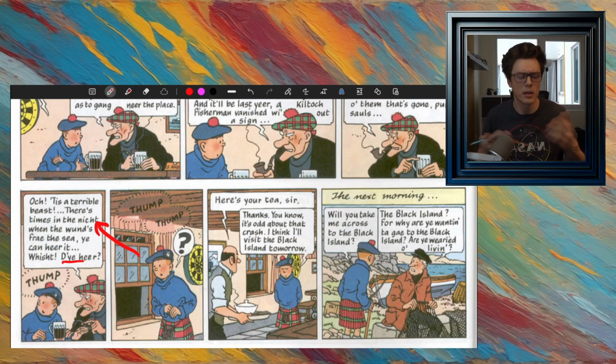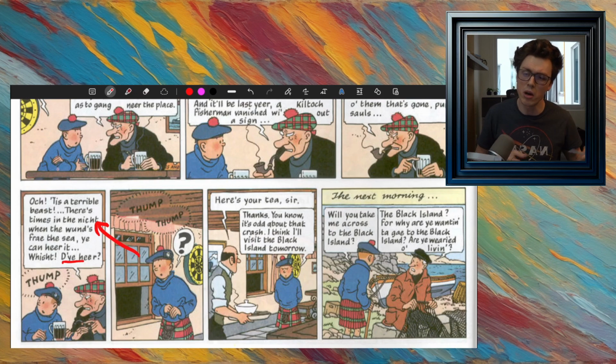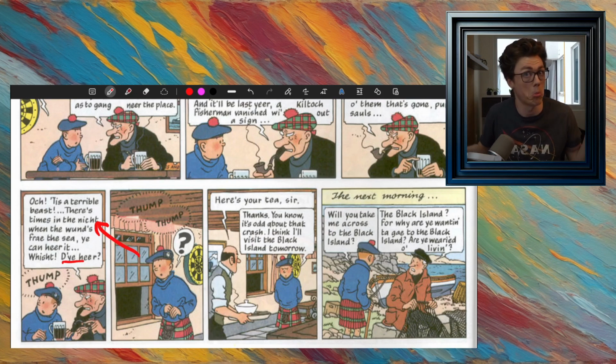"Thanks," he says. "I appreciate that. You know, it's odd about that crash. I think I'll visit the Black Island tomorrow." Tintin, not afraid. Nope, not afraid at all. He's going to go see the island, despite there being a monster. So we'll see what happens.